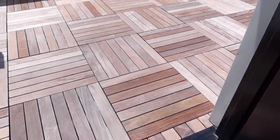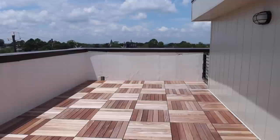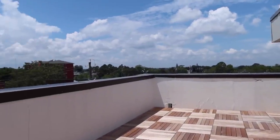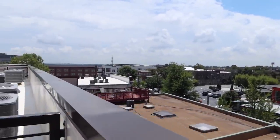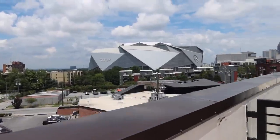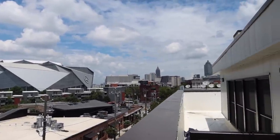Wow, I cannot believe in about 5 minutes time I've given you the full tour, but save the best for last. Look at this outdoor space. I mean, wow, look at that space. You've got an incredible view up here. It's really fun. Then you've got the Mercedes-Benz Stadium and that incredible view.